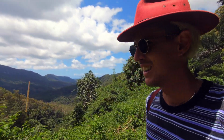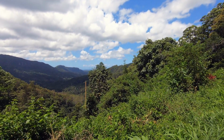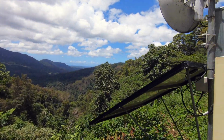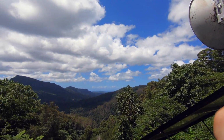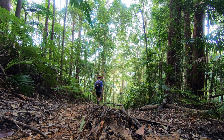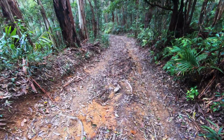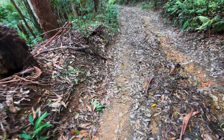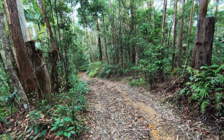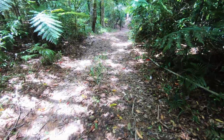I mean, look at this view right here. Just so good. Get up here, guys. Bit of solar there. Hello to the camera. All right. Just gotta take it slow. Really muddy. Sticks, rocks, snakes. All the good stuff. And birds. Thought I was almost there, but keeps going. We did it.